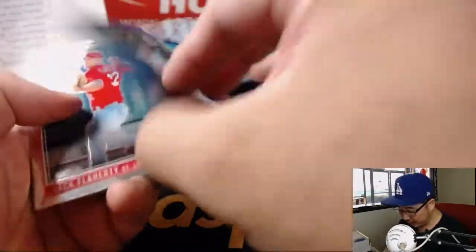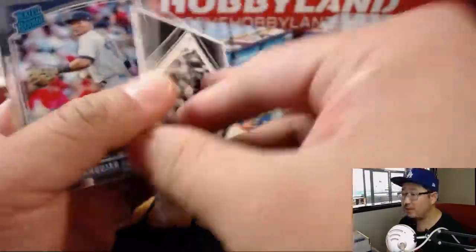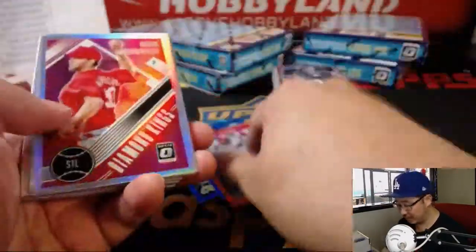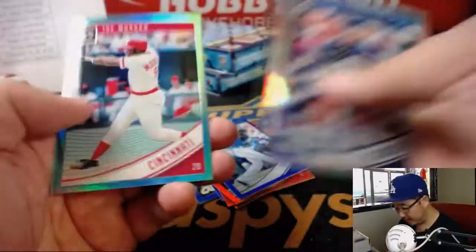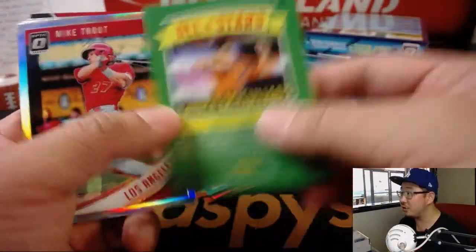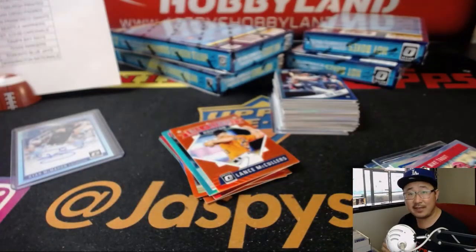Junior out of this world out of 149. Paul Blackburn Rovers out of 199. Jose Bautista to 149. There's Odubel Herrera again for the Fightin' Phils out of 199. Thiago Vieira for TJ and the White Sox out of 299. Matt Olson, I think Kip has the A's out of 99. Rangers, Nomar Mazara out of 149. David Duffy. Joe Morgan for the Redlegs. Ryan Redmond with the Reds out of 299. I like that Ryan Redmond gets the Reds. Lance McCullers, another Astros All-Stars. And then we've got nice Mikel Franco OPTIC autographs. Nice one for David Duffy and the Phillies.